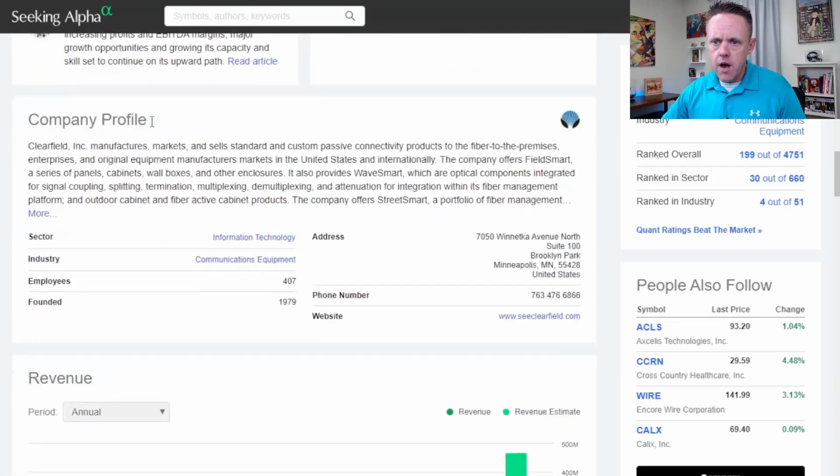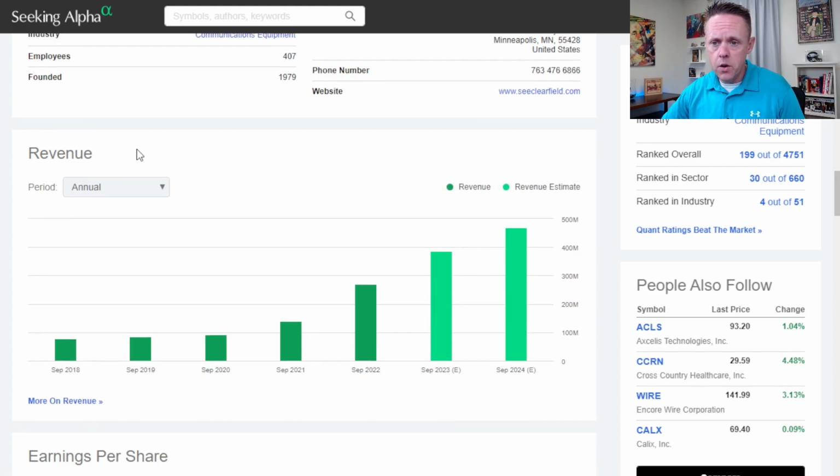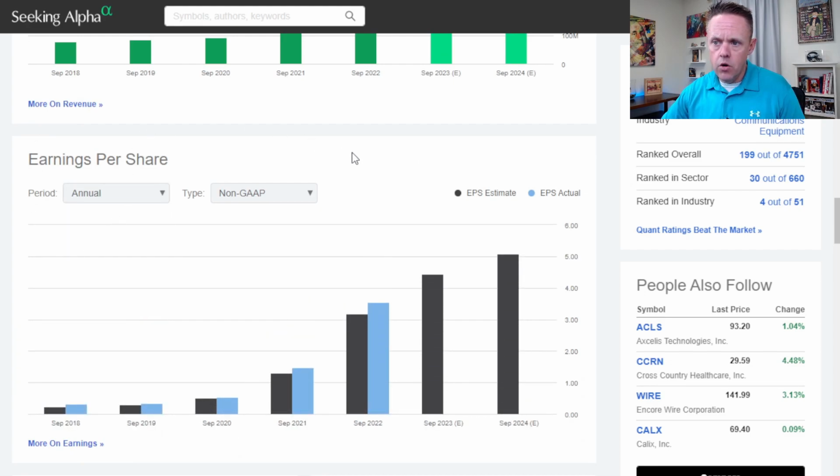And if we go down here, you see our annual revenue. September of 2018, they're at $77.65 million. Looks like they got to $270 million in September. And then this year, potentially 386, and next year reaching close to the 500 million mark. We got our earnings per share, annual, and you see the growth, right? You see the growth, at least in the past. $1.47 in 2021.